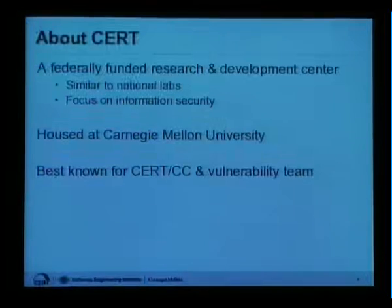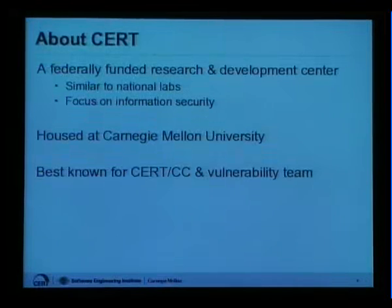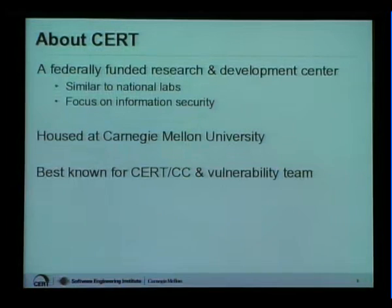First, I'd like to get a little background about CERT. You guys probably know it, or most of you hopefully know it, as a place that publishes vulnerability reports, that runs something called the CERT Coordination Center, which helps set up and coordinate international CERTs, computer emergency response teams at the national level across the world. It's a U.S. government federally funded research and development center, which makes it sort of like a national lab, like Sandia National Labs or Lawrence Livermore National Labs.